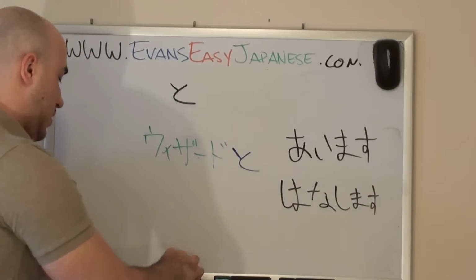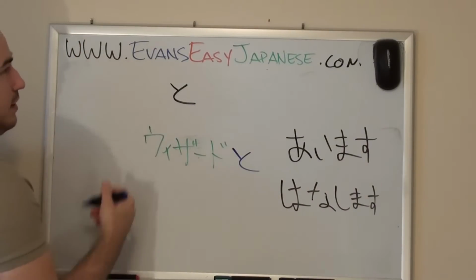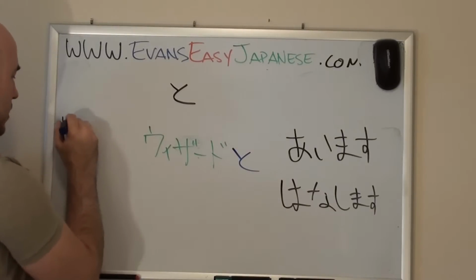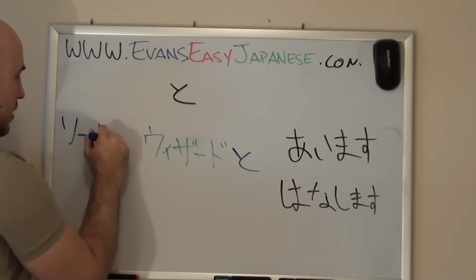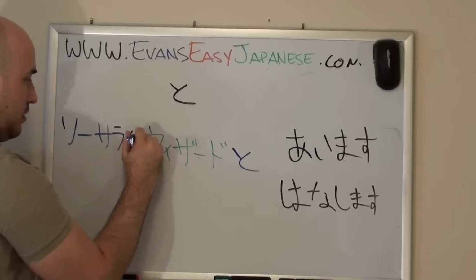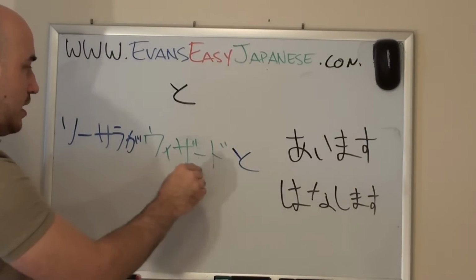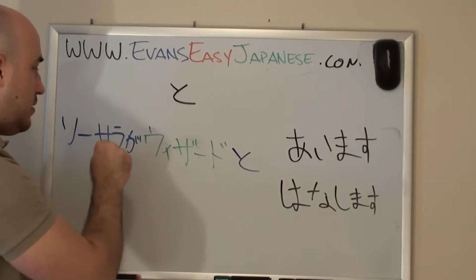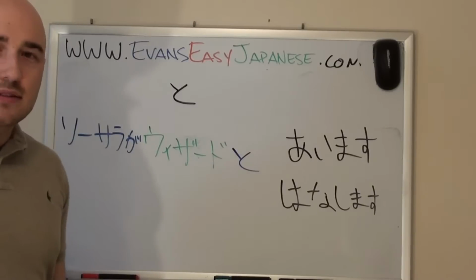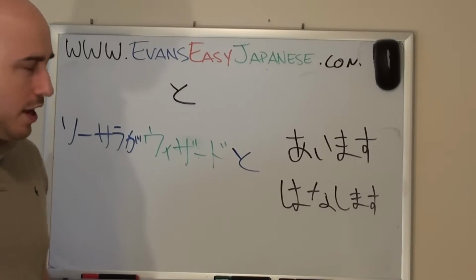Or you can specify somebody else is doing it. I don't know, let's say the sorcerer, because sorcerers and wizards don't get along that well. Sorcerer ga, because she's the one doing the action in our sentence. Sorcerer ga wizard to aimasu. Sorcerer ga wizard to hanashimasu. The sentence still has a subject. Notice how they do not both get to. Okay? Alright.